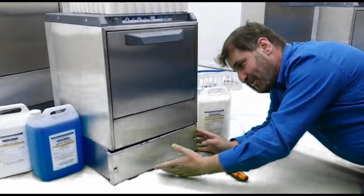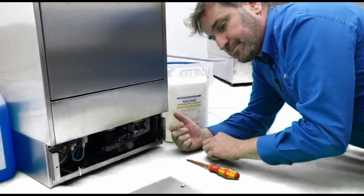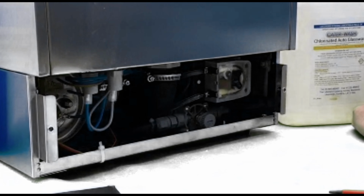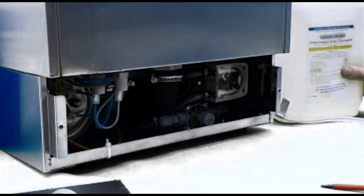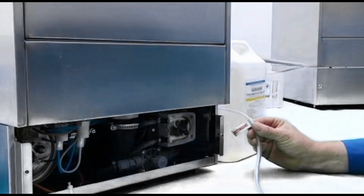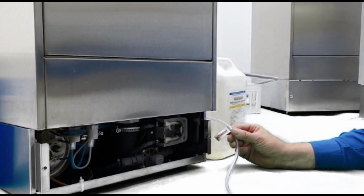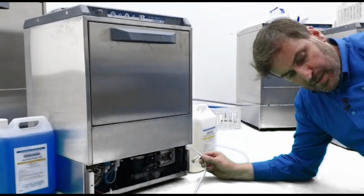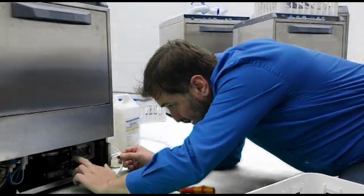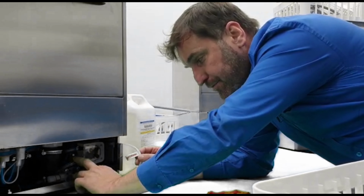Down on the floor, we're going to remove the panel. A couple of screws here to take out. I'm going to show you around down here and what goes on. The tube comes out the back of the machine. It's all labelled up really well, so we can see that that's the detergent tube. Don't squash it. We've got a little weight in the instructions at the top that we can put on the bottom of the tube. That is the adjustment for the chemical, so you can increase and decrease the chemical that you require for the detergent.